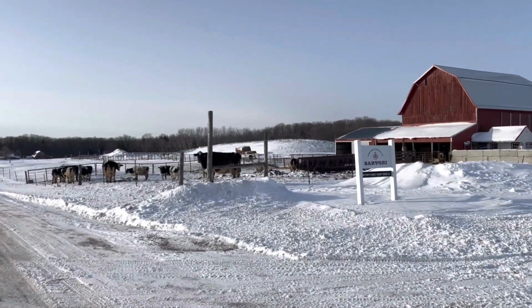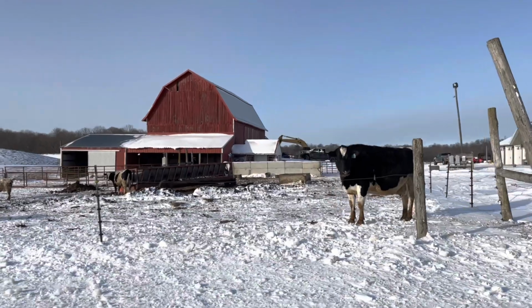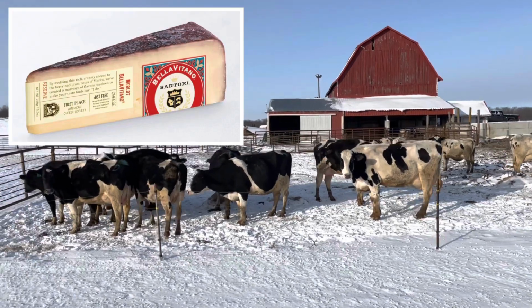That was the dairy farm of John's cousin Dan, who sells his milk to Sartori. There's a Sartori cheese factory in Antigo that makes those Bellavitano cheeses. I think they're available nationwide.